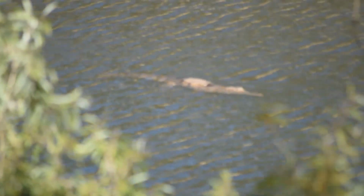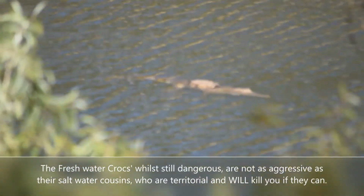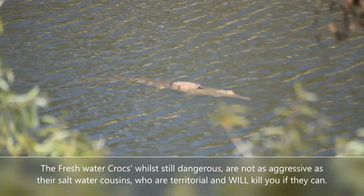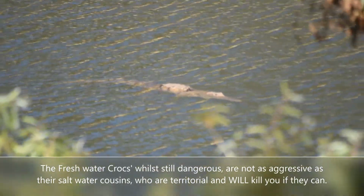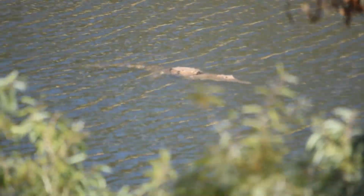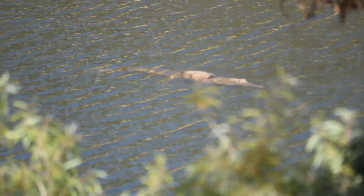Okay, so here I am with a different lens. It's going to be very shaky because of the distance I'm at. I'm not sure whether I've even managed to get that in focus. Let's try again. There is a crocodile. This particular one, you can tell by his long snout, is a Johnston River crocodile. Not completely harmless if you aggravate them, but left on their own down there, they're safe.